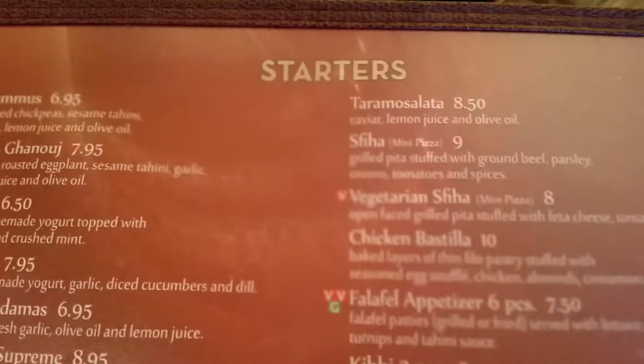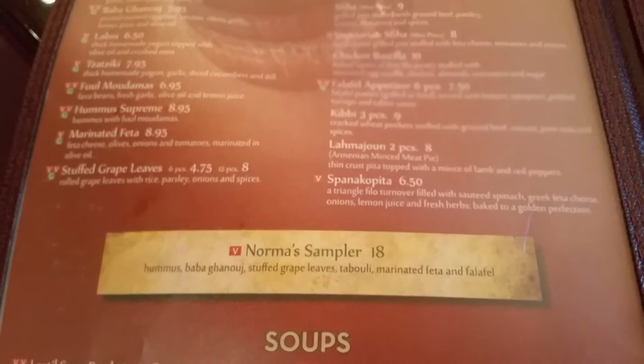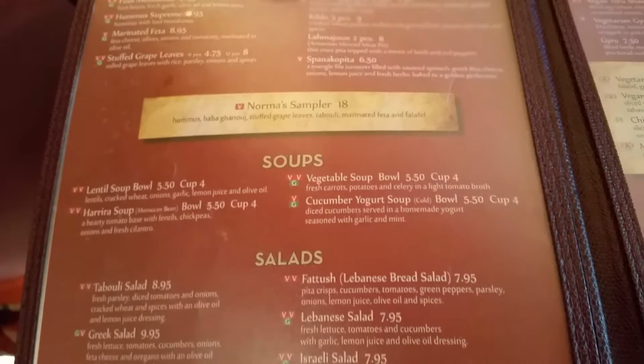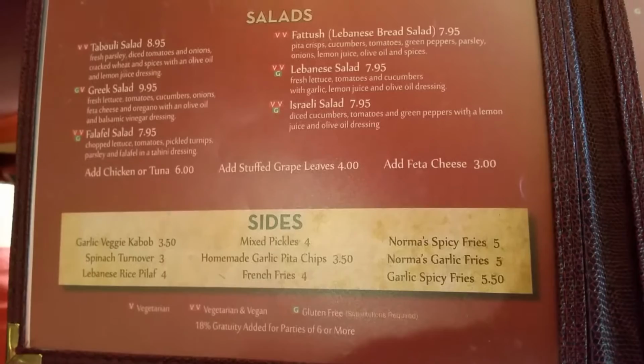Alright, we got some kind of starters over here. We got some hummus. Alright. Kimchi, all kinds of crazy. Probably get the Norma sampler, Kenny? Yeah, I think that's the one. Falafel salad. We got some sides there. Oh, we got some homemade garlic pita chips, alright? That looks kind of cool. Garlic spicy fries. And over here we got some sandwiches.